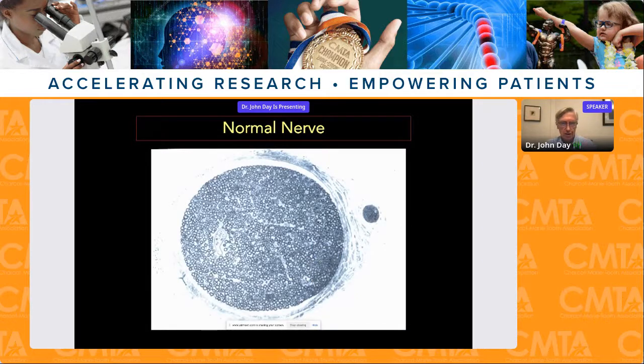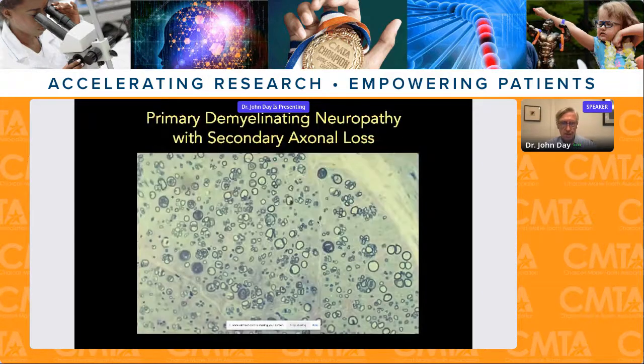So again, there's our normal nerve with the amount of myelin around each of those individual fibers. This is a nerve that has a form of CMT. This is a type of demyelinating form of CMT, and you can see these very thinly myelinated nerves. So these are nerve fibers that have too little myelin, and then there's also a loss of nerve fibers altogether. It doesn't have that jam-packed appearance that previous slide did.